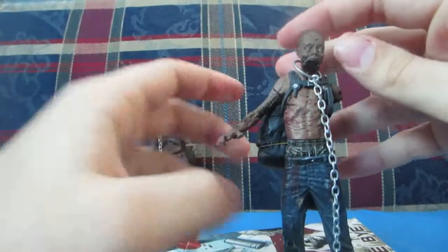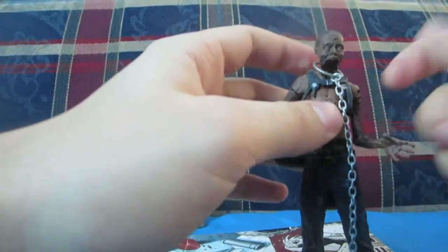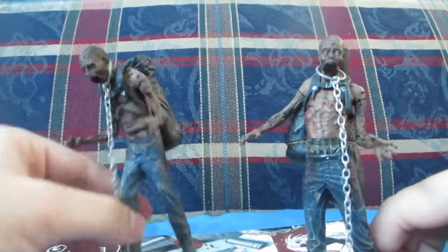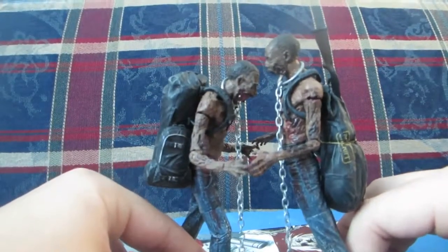I like that they actually designed the arms to only fit one another. These arms can only fit on this one, so if you try to put these ones on his arm, it wouldn't work because they're not designed that way. But now they have arms. Look at that. Now they can touch hands finally.